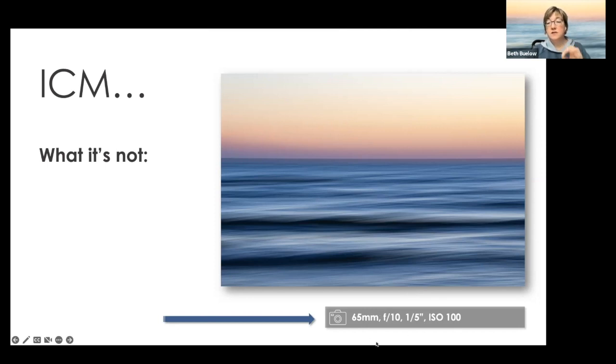Because one of the things that you'll notice when you join different ICM groups is that often they're very transparent and sharing. Here were my camera settings. Here's the motion I used. Here was the subject or the object of the picture. And that's part of what helps us to learn. So whenever possible, I've included that information, and you'll always see it probably in the bottom near the image.